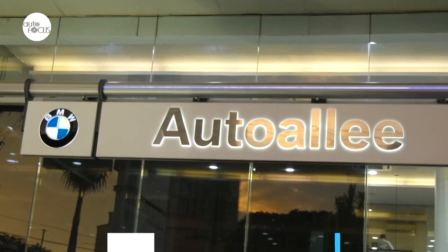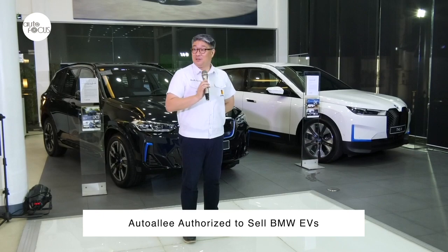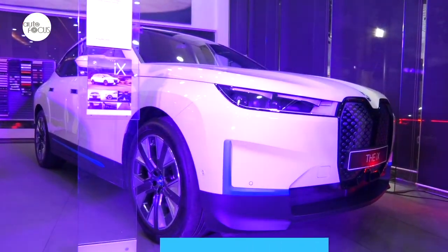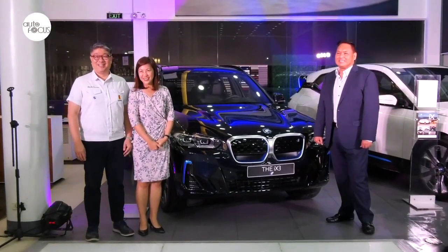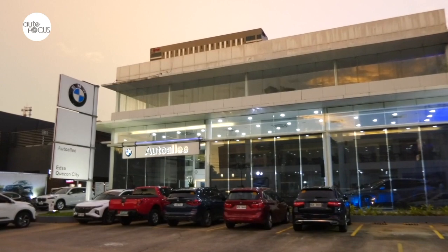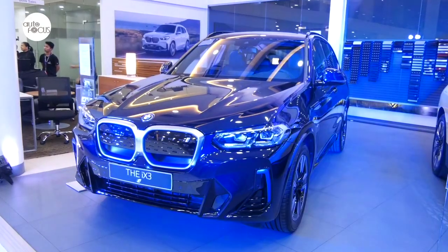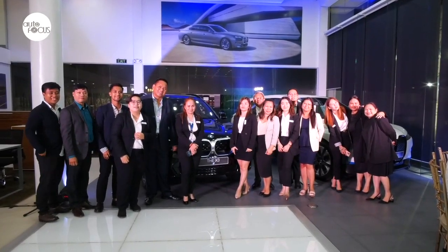Auto Alley BMW is now authorized to sell BMW electric vehicles. SMC Asia Car Distributors Corporation, the official importer and distributor of BMW in the Philippines, has appointed Auto Alley BMW as third EV retailer. Auto Alley joins RSA Motors Libis and RSA Motors Green Hills as official dealers of the iX3, iX, and i7 all-electric BMWs.